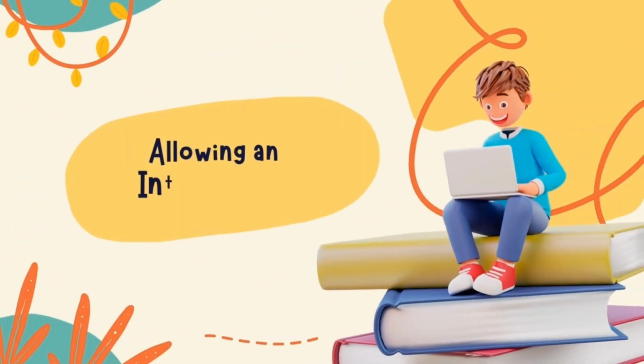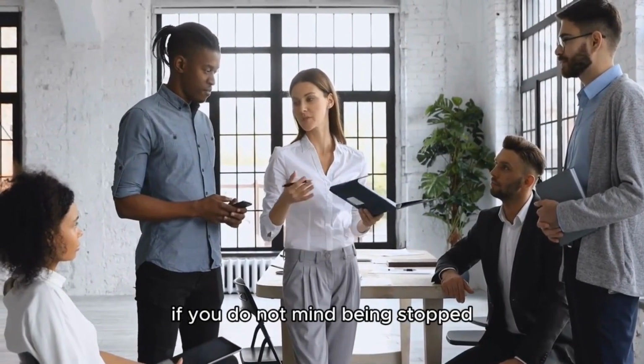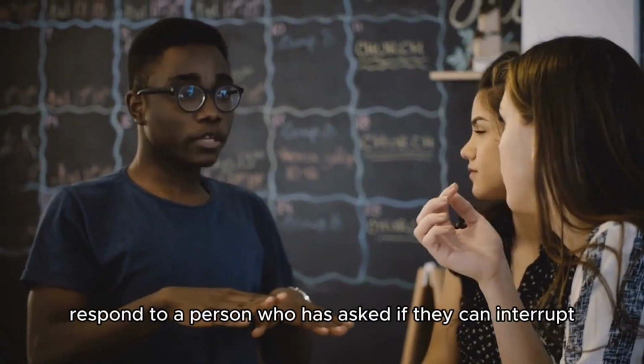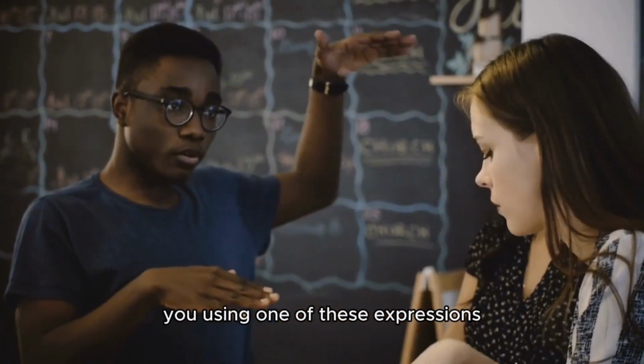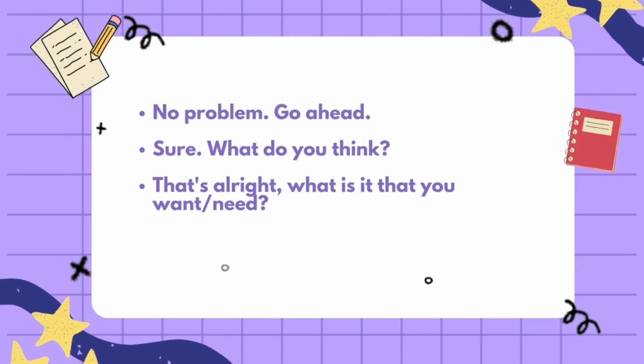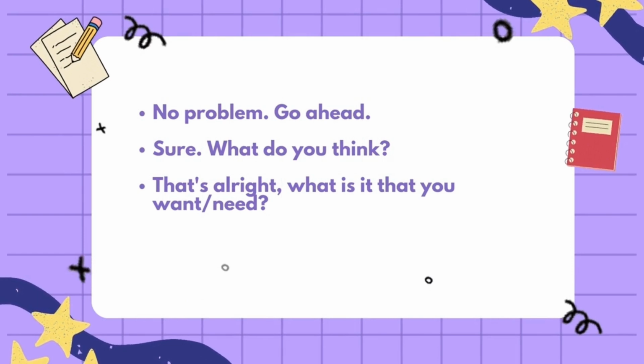Allowing an interruption. You may choose to allow an interruption if you do not mind being stopped. Respond to a person who has asked if they can interrupt you using one of these expressions. "No problem. Go ahead. Sure. What do you think? That's all right. What is it that you want? Need?"